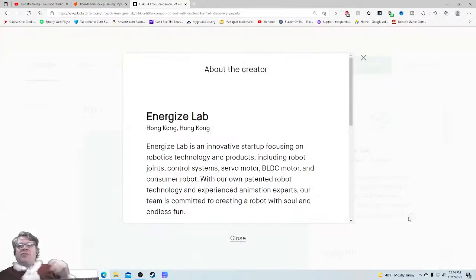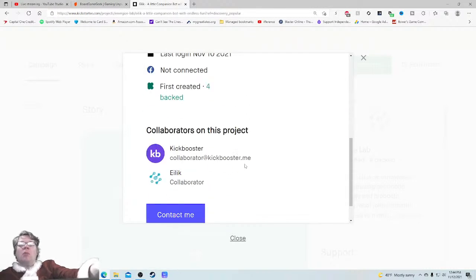Energize Lab is an innovative startup focusing on technology and products including robot joints, control systems, servo motor, BLD, blah, blah, blah, blah, blah. Just click me.